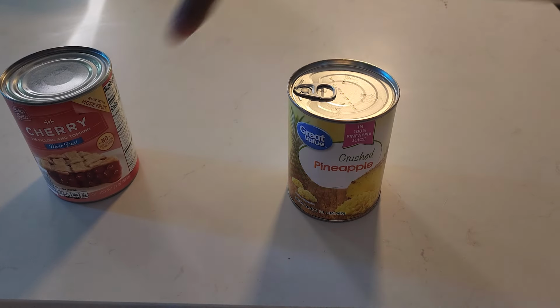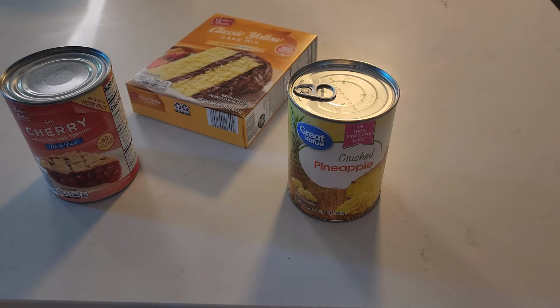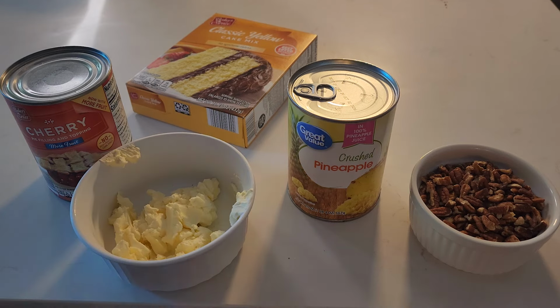The ingredients are a can of crushed pineapple, a can of cherry pie filling, a package of yellow cake mix, a cup of chopped nuts, and half a cup of margarine cut into small pieces. So we're gonna start by preheating the oven and then we'll grease our baking pan.